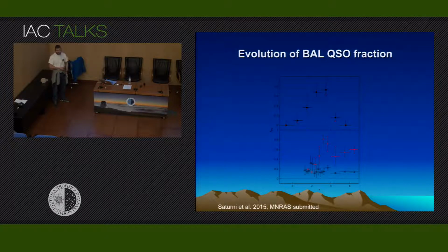Furthermore, we know that the global star formation rate peaks around the same redshift. And now, when we determine the redshift evolution of the BAL quasar fraction, we also found a very sharp peak at exactly the same redshift. So it looks like we might be finding the smoking gun for the connection between quasar activity and star formation.